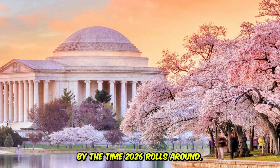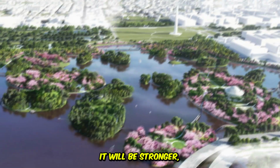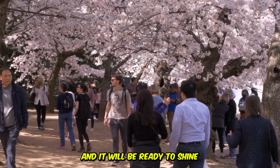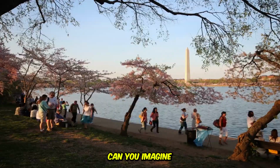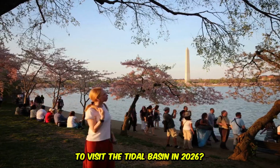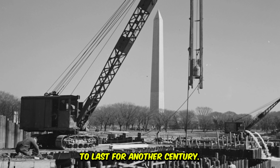By the time 2026 rolls around, the Tidal Basin will be transformed. It'll be stronger, more accessible, and more resilient. And it will be ready to shine as one of the crown jewels of the nation's capital during this historic celebration. Can you imagine how amazing it will be to visit the Tidal Basin in 2026, knowing that you're standing in a place that's been prepared to last for another century?